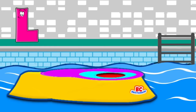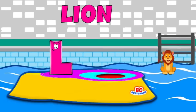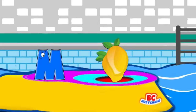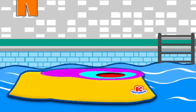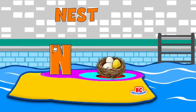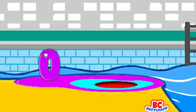L. Surprise. L for? Lion. M. The object that starts with the letter M is mango. N. The object that starts with the letter N is nest. The object that starts with the letter O is owl.